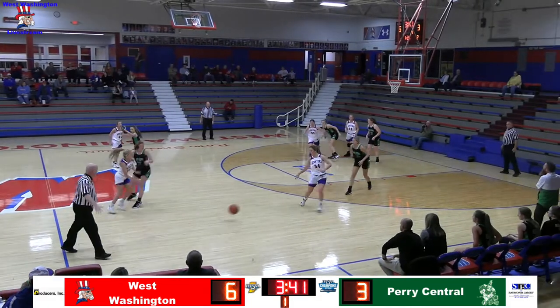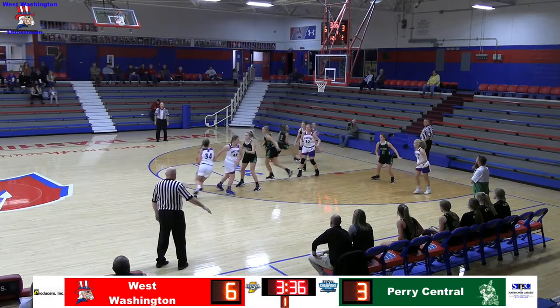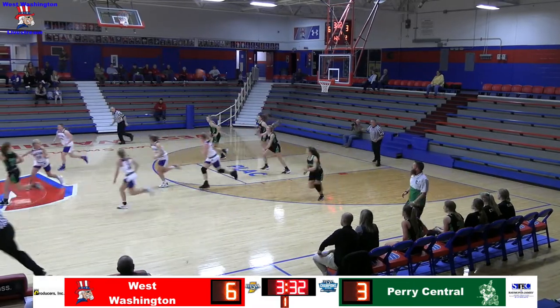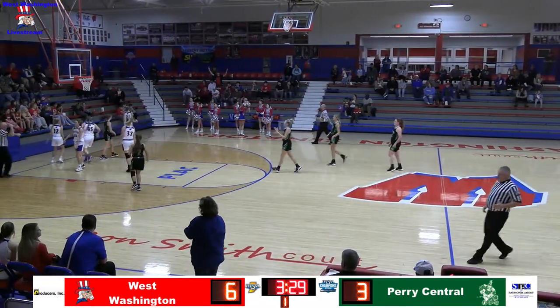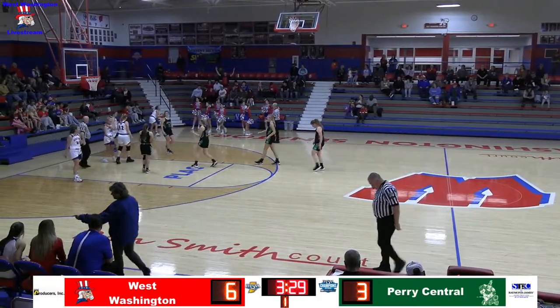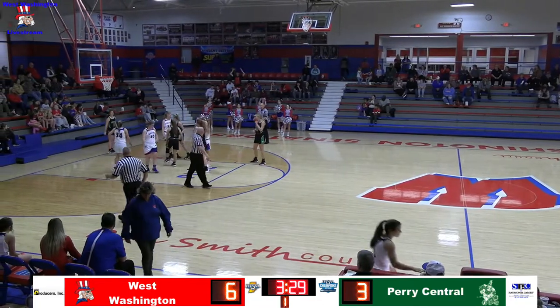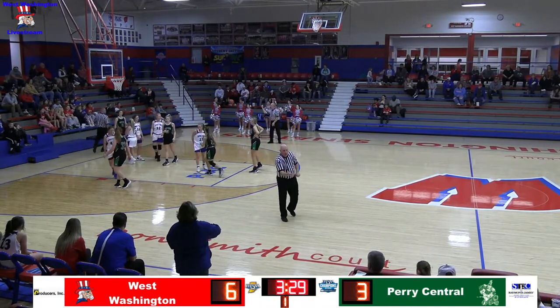It looks like Perry Central has gone to this man-to-man defense now as Riley gets in the high post, hands it off for Meredith. Meredith goes inside, spins back middle, just loses the ball right there. And now on the fast break, Parker with it, loses it, but a foul is going to be called on 21 Emma Schmidt. It's kind of an iffy foul call. It looked like she got all ball from up here, but a good play by Emma just getting back and stopping the easy wide open layup.